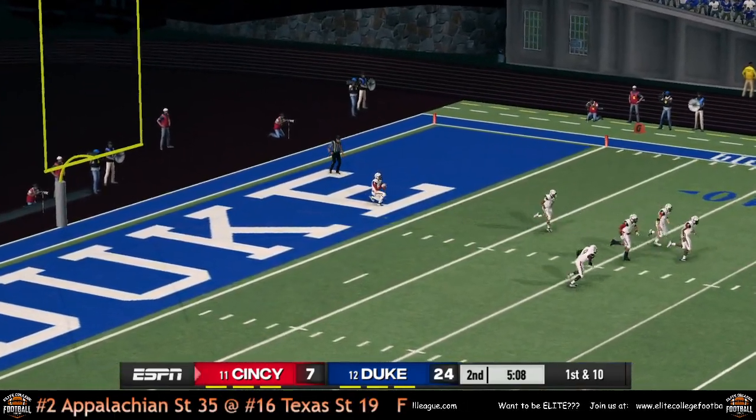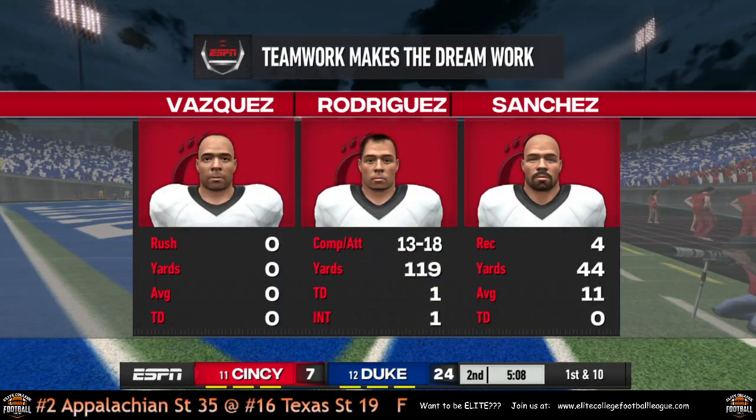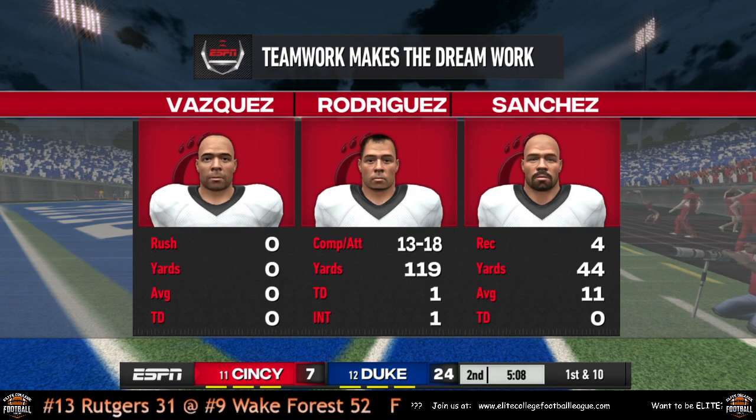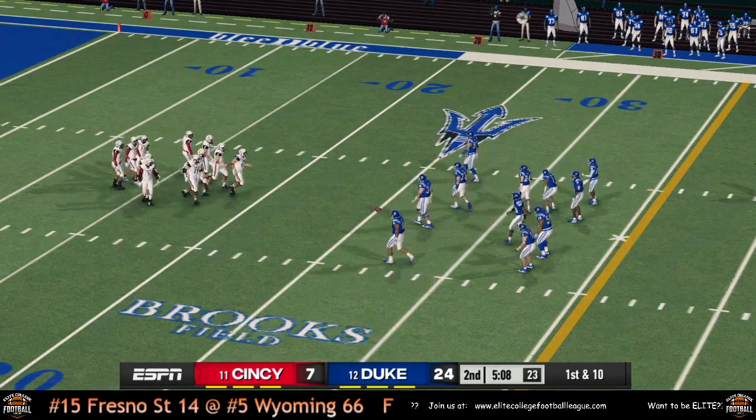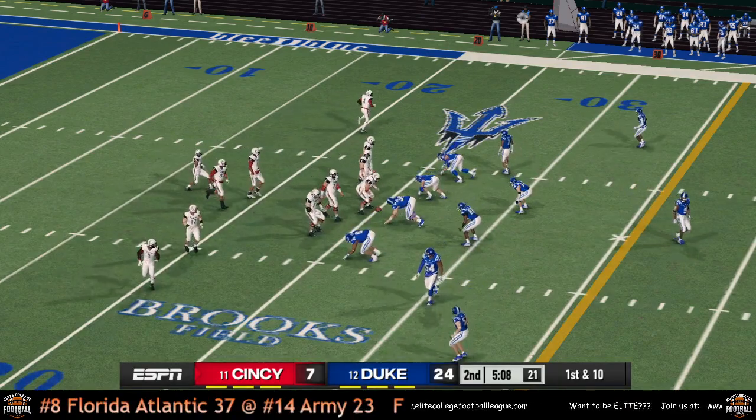Cincinnati's going to kneel it in the end zone. As you see some stats, Rodriguez 13 for 18 with 119 yards, one touchdown, one interception. And Sanchez, 4 receptions, I believe, for 44 yards.